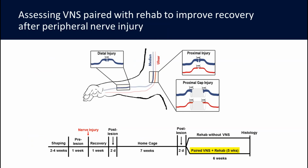And so peripheral nerve injury, many of you might be familiar with this, but the idea here is that cortical plasticity is associated with recovery after peripheral nerve injury, similar to the way it is associated with recovery after stroke. So we tested a variety of different nerve injury models, and we were able to do this because of this high throughput nature of these motor tasks.